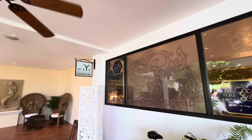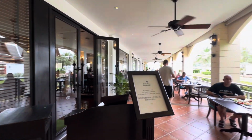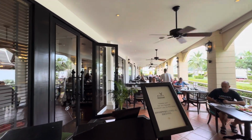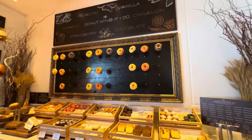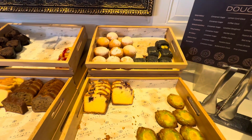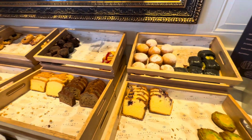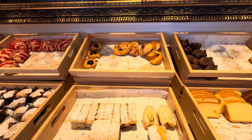This is the Maya restaurant, which is where you get your breakfast. You've got outside and inside seating. Wow, look at this wall. You've got your donuts, all your little treats. There are too many to name. There's like four in each box.